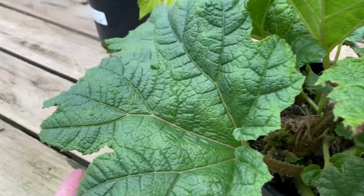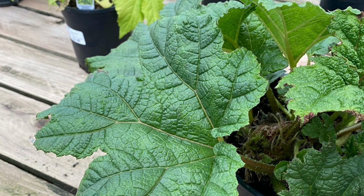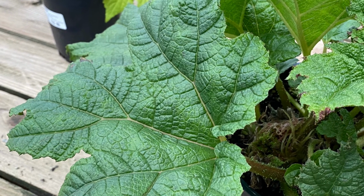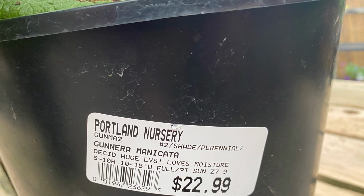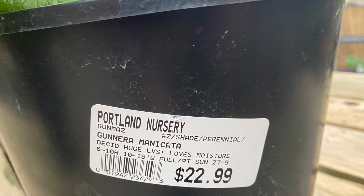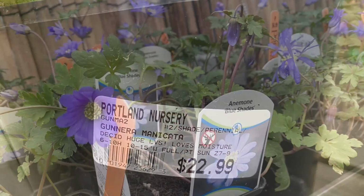I wish I had room for this plant. It gets huge and requires very moist soil conditions. If I had a pond, I would be growing myself a gunnera because they're just such a beautiful specimen species.